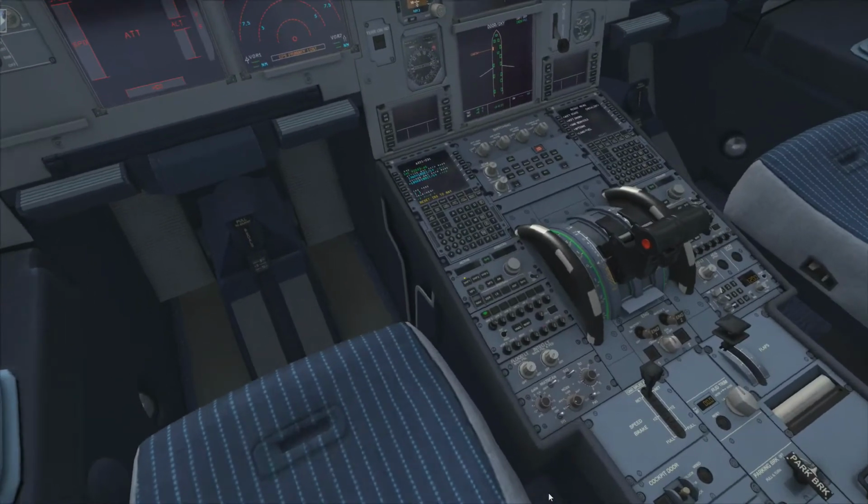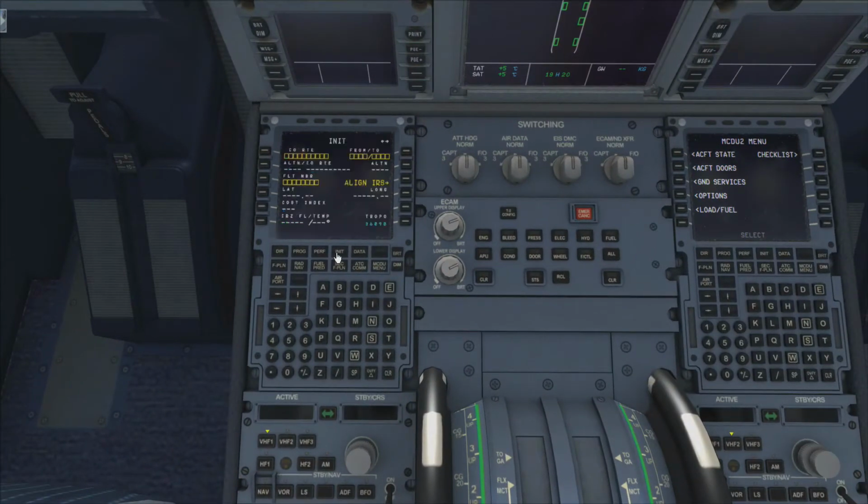Alright, let's go down here. Align those IRSs. And we are flying from KBOI to KMWH. Where are we? Make sure that's correct. I've never flown here before. KMWH, that's right.